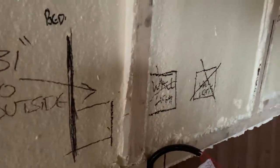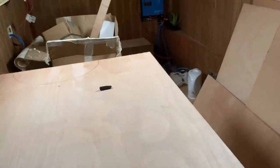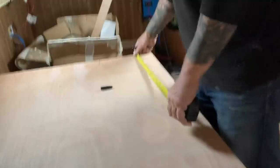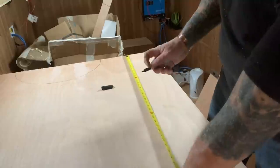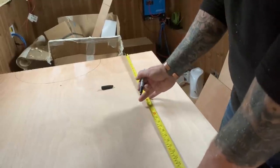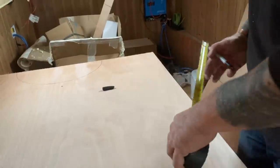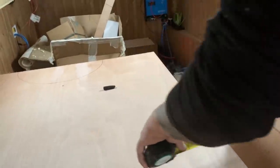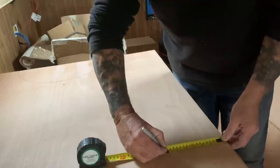You can see that socket's moved a couple of times. That's socket switch. So now the same with this one. So same for this one, from the center of the little window to the outside of the light switch is 31. And we're 7 inches high, so.